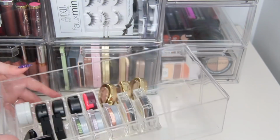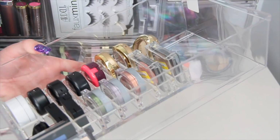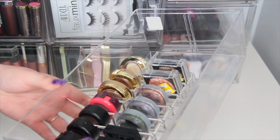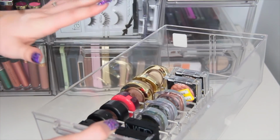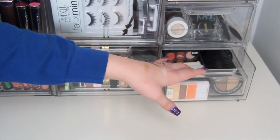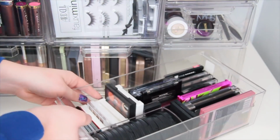Okay, so this is what my single eyeshadow drawer looks like now. It is so empty and I cannot believe it, and it makes me feel so good getting rid of all those eyeshadows. So these are all the ones I'm keeping, and I might reorganize it a little bit better later on, but for now that's perfect. Now the next drawer, this drawer is super hard for me to declutter every time I do it, so I'm just going to go ahead and get this over with.